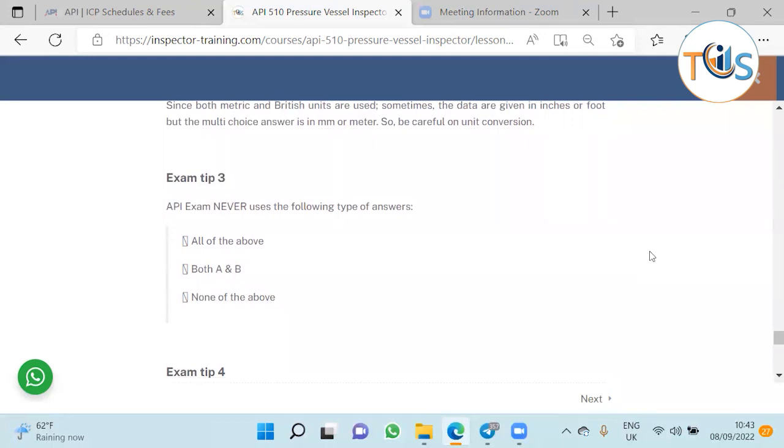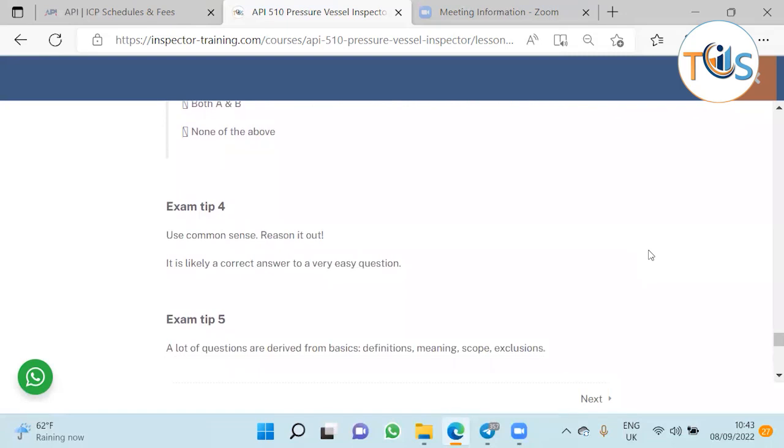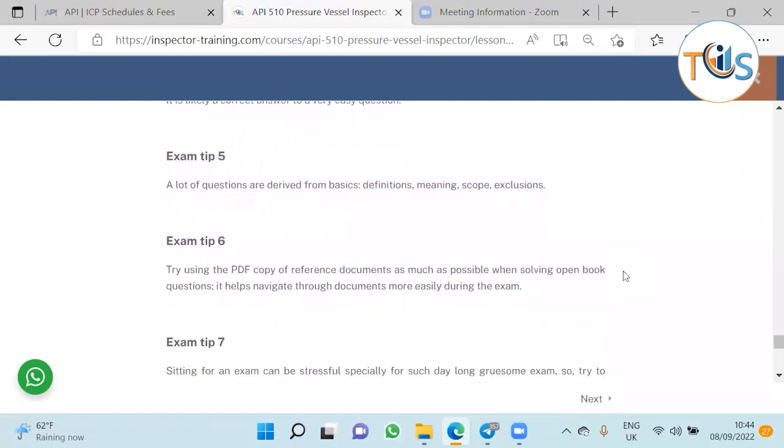API never uses answer types like all of the above, both A and B, or B and C, or none of the above. There is just one answer that they will ask you to choose. Use common sense; it's most likely that the answer is a very simple question. A lot of questions are derived from basics, definitions, meaning, scope, exclusion.